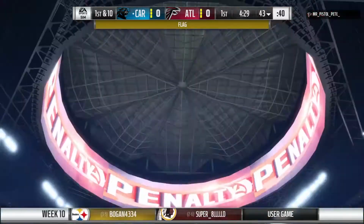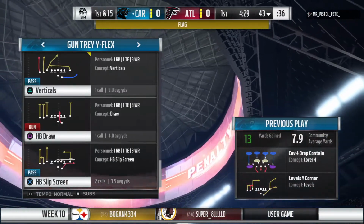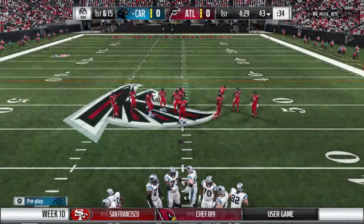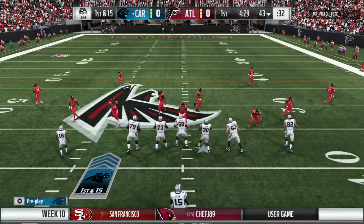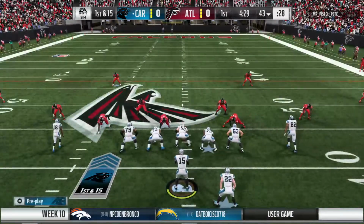And now some motion before the snap. And this will be our first penalty of the night's proceedings. A false start backs him up 5, 1st and 15. All right, now, lucky 56. Lucky 56.